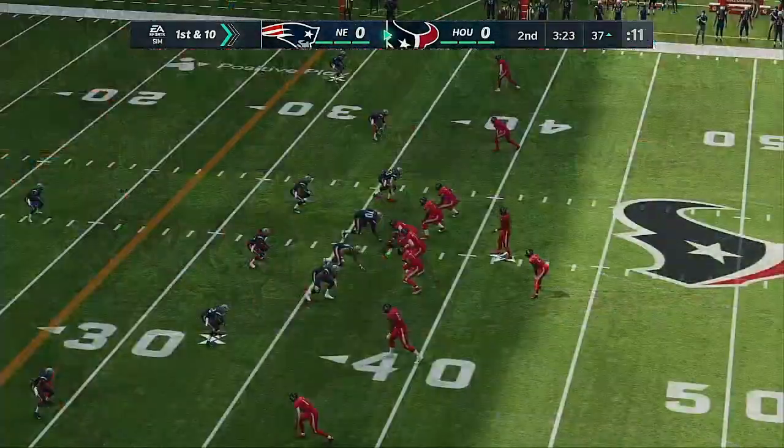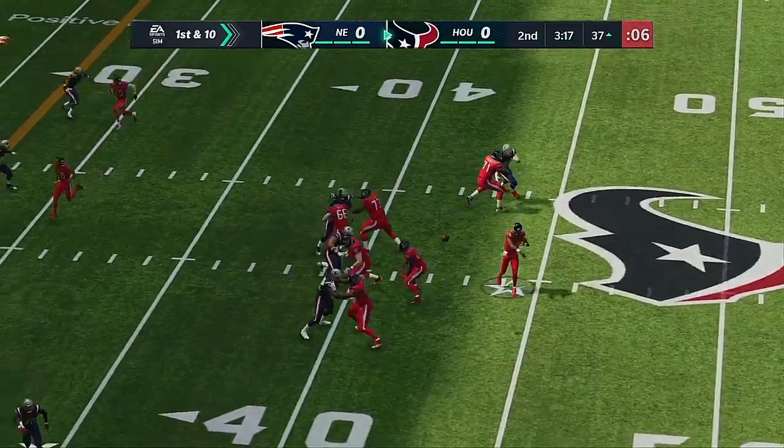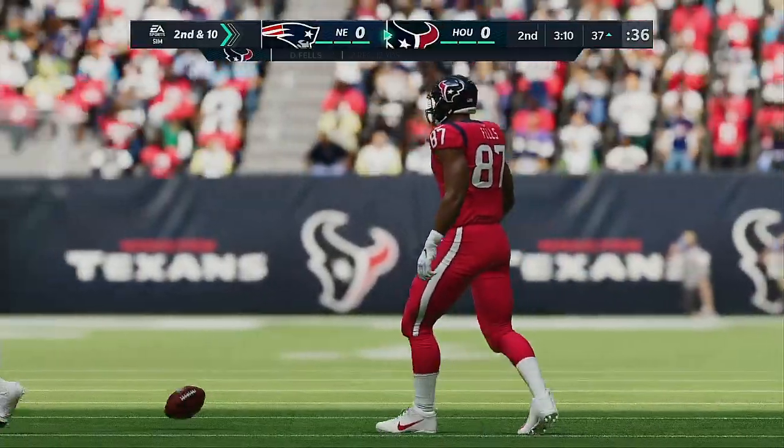But what else does he do? Protects himself by sliding and avoiding the big hit. Double plus, big time play. Now left side, a completion to his tight end. No gain there on the completion, second and 10.